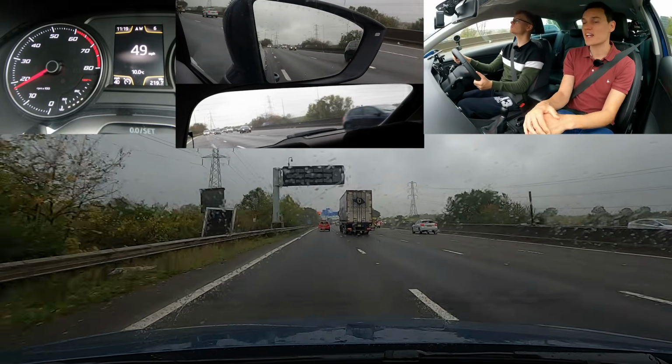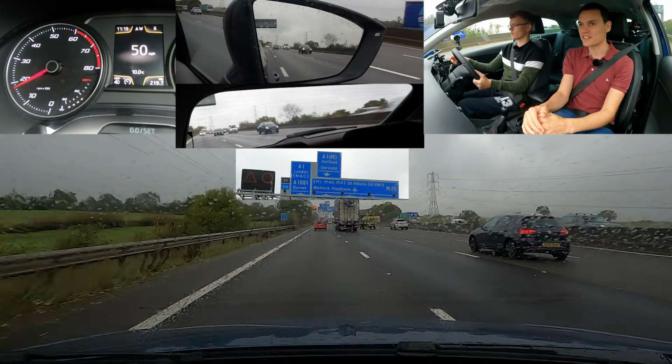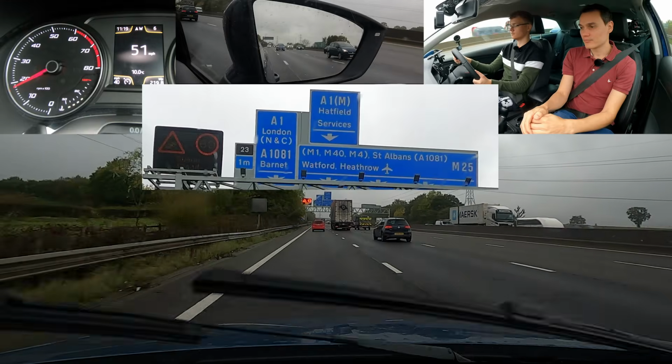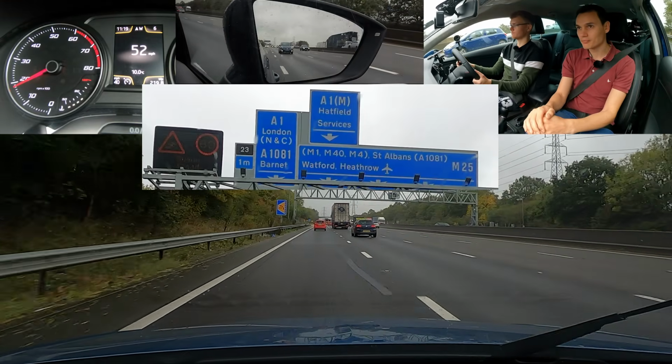So read the sat nav. Where are we going? Wipers up more. I think it's starting to rain again, isn't it? A1. Yep. Hatfield, London. Okay. London, so, C. Good. Now you see the sign. Yep. Hatfield.